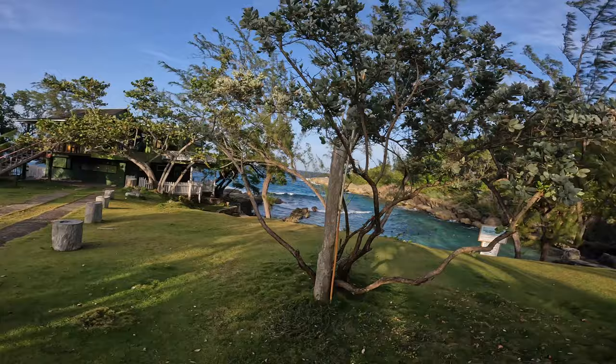Everybody's gone because the property is closed to the public at 5, so I have a place to myself. So it's after 5, kind of dark. I don't know if you can see much, but yeah, the property is pretty nice.